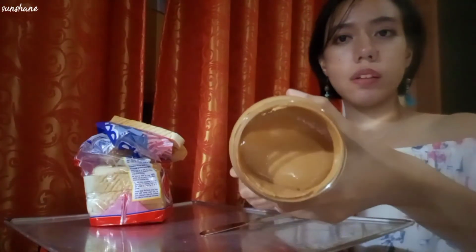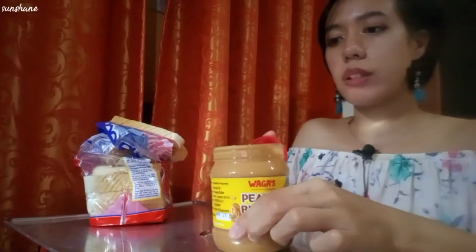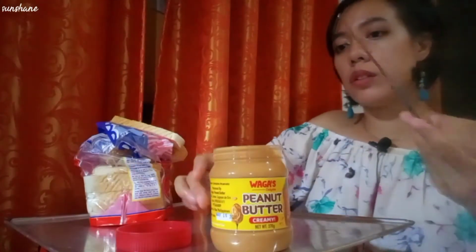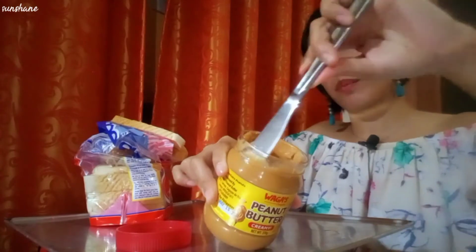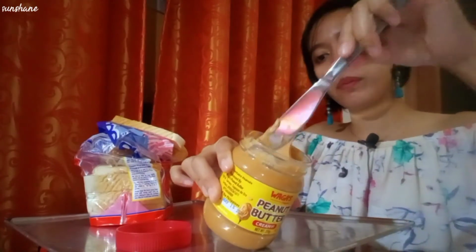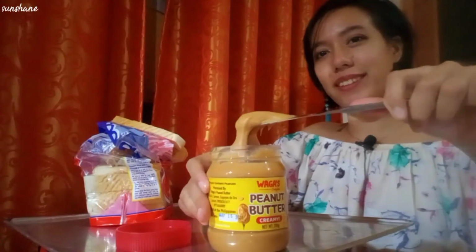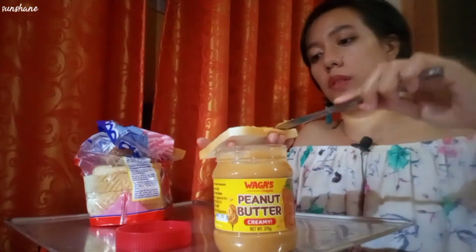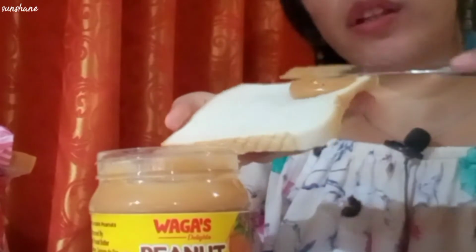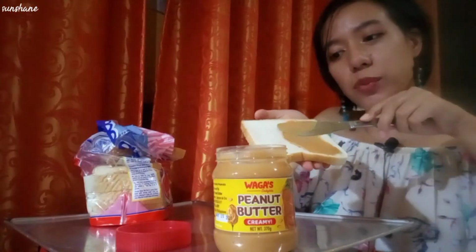Now let's see. Hindi siya runny, but it moves slowly. I think it's really creamy. So try. Okay, normal yun na may konting nagse-separate na oil sa taas. Mix natin konti. Goodness, ang smooth niya, ang spread. I love it.